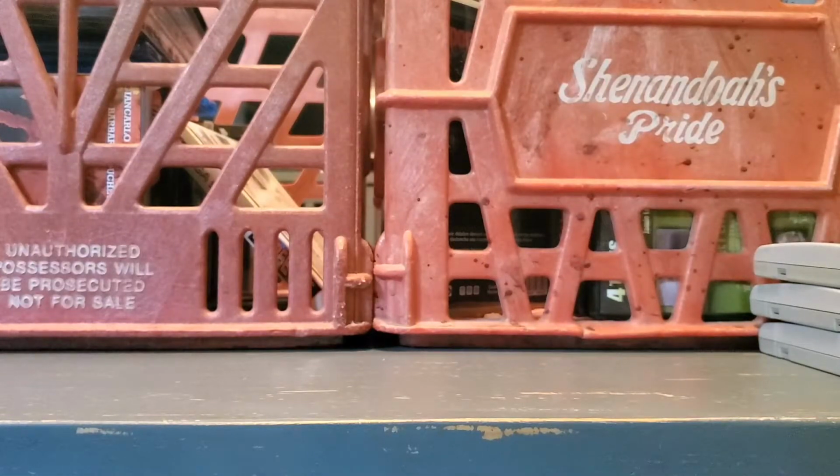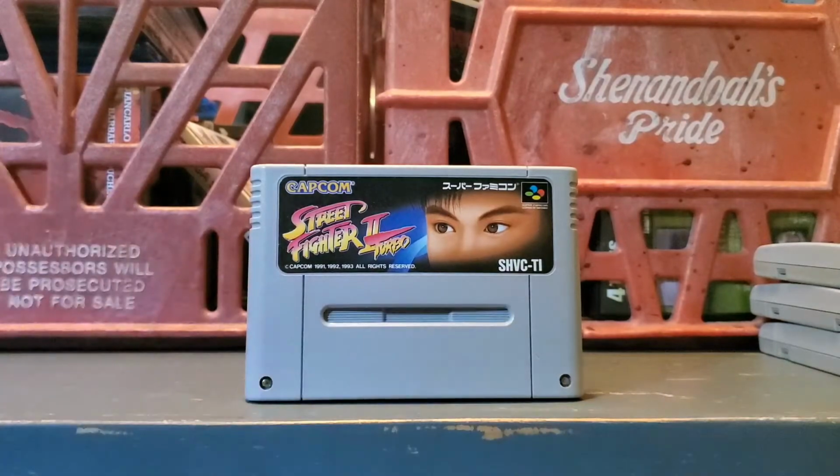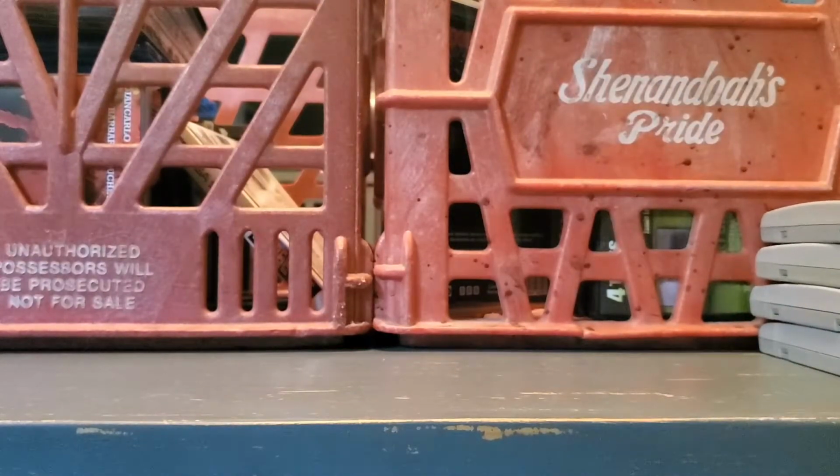Alright, dipping into a couple US games here. But first, Super Street Fighter 2 Turbo. Easily one of the greatest fighting games of all time. This is my preferred Street Fighter. I do like the new challengers on the SNES, but I do not own that yet. But I mean, once you've got one version of Super Street Fighter, you kind of have them all.